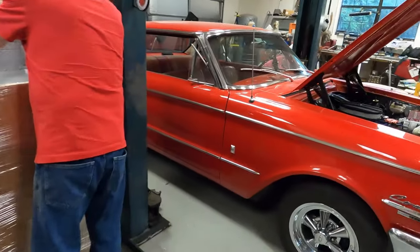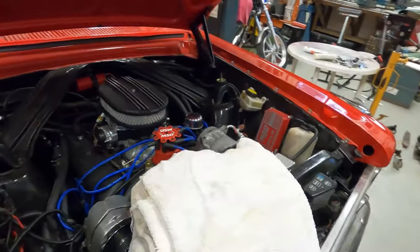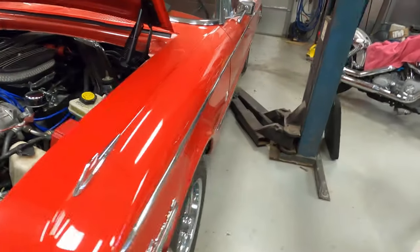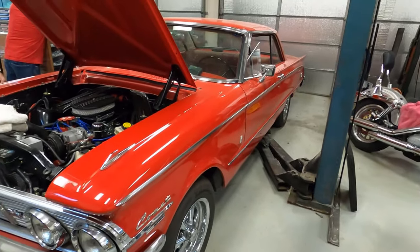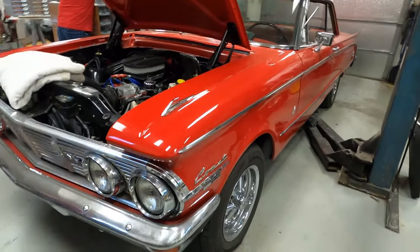Then, what, 63 Comet? 347, and then a 4-speed transmission. C4 transmission. So that's a little car he's been working on driving. Nice ride.